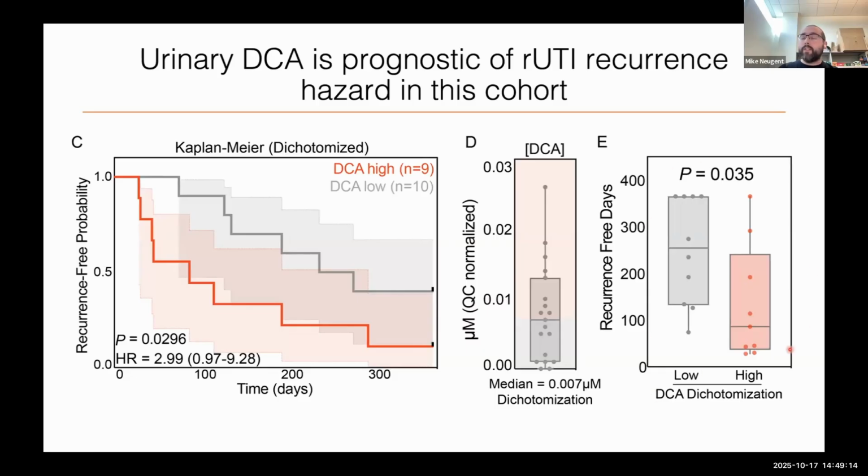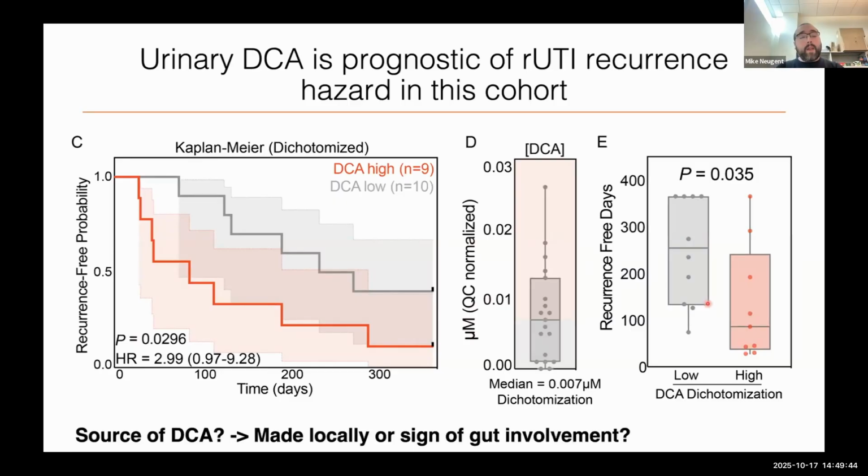And here that is graphed out in just an endpoint summary, showing that the patients with low deoxycholic acid have above a 200-day median recurrence-free days, and those that have high levels of deoxycholic acid have below 100. So we're developing this more now to see if this is validatable in a second cohort. I really want to stress that we have to validate this in a second cohort for these to translate towards something that is actually meaningful. Hopefully they do validate. But another important question for us is, what's the source of deoxycholic acid? It's a microbial metabolite. Is it made locally, or is there something going on with some type of gut involvement and some being filtered from circulation that we don't really fully understand how it relates to recurrent UTI yet?